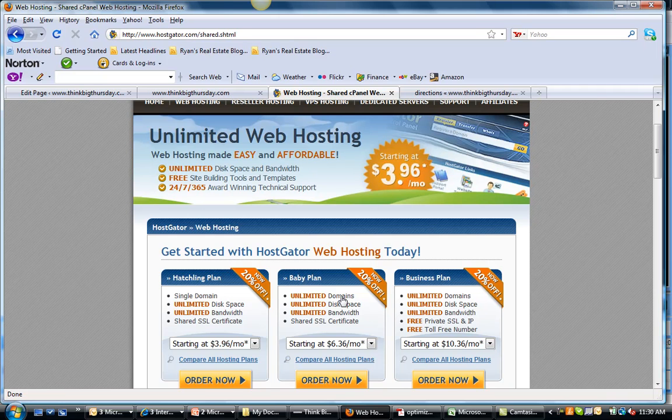Now the $10.36 a month, this is really something that you don't need. You don't need a private SSL and IP or a toll-free number. That is really above and beyond what you're looking for. So unless you're a major developer, just stick with either the middle or the first plan. And as you can see, it's 20% off right now, and that's just for the first month. After that, it goes back to whatever it is, which is probably $8 a month.